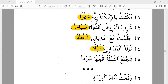Tajma'u an-namlatu kutaha sayfan. An-namlatu, the ants, gather their food. The ants gather their food. Kut is the food, sustenance. It gathers its sustenance. Sayfan, in summer.